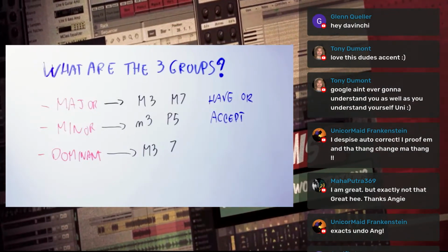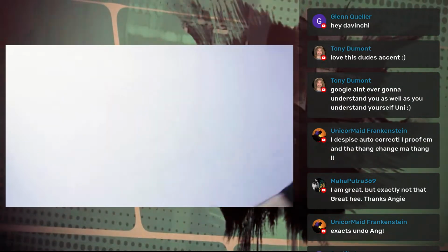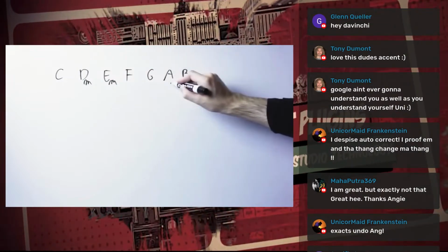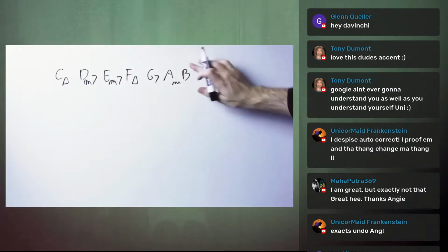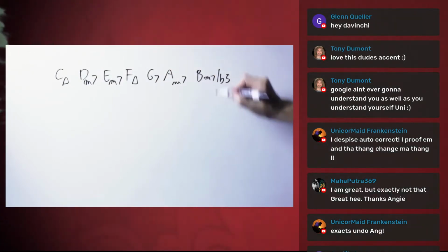Well, a major triad could be either a major chord or a dominant chord. Let's take the plain old C major scale, C, D, E, F, G, A, B, and let's write all the triads in that. C, D minor, E minor, F, G, A minor, B diminished. If I also write all the sevenths in those chords, I have C major 7, D minor 7, E minor 7, F major 7, G dominant 7, A minor 7, and B minor 7 flat 5.